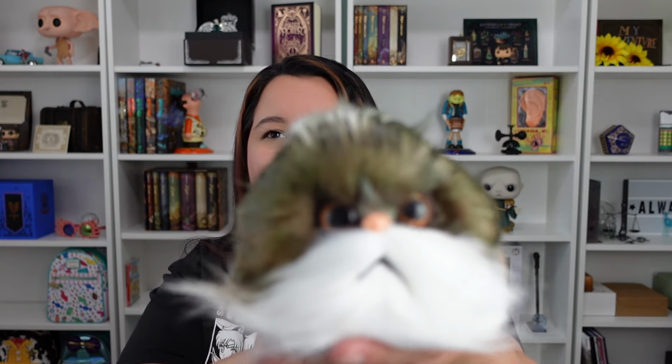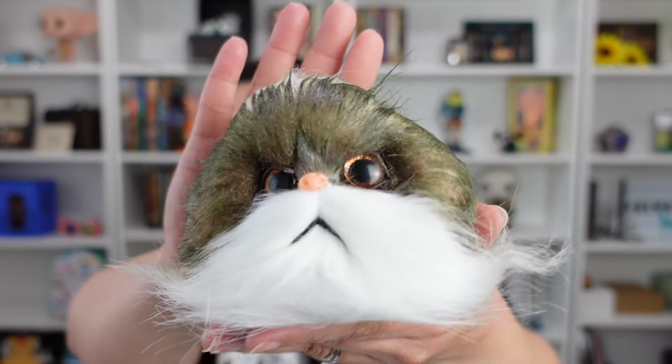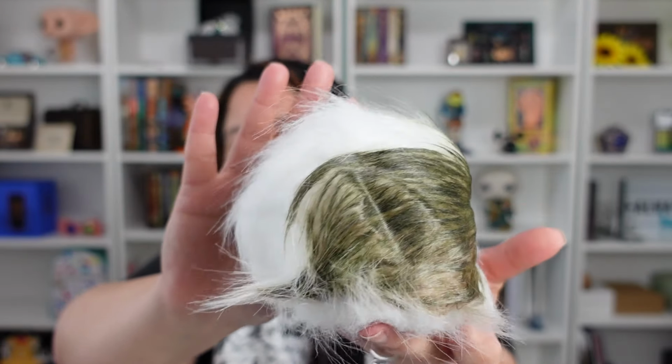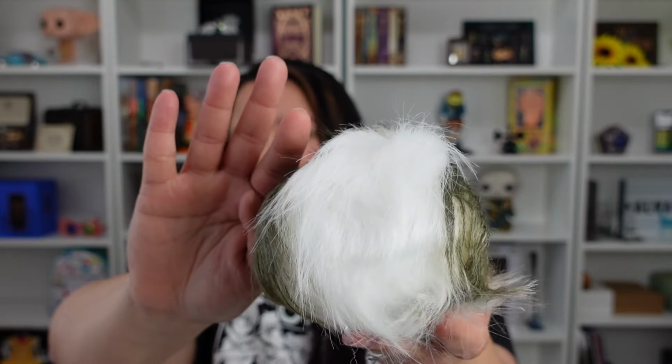Oh, this is so cute. It reminds me of the game Hogwarts Legacy. Oh, look at how adorable he is. Okay, let me block my face so you can see him. Now, I don't recall seeing Puffskins in the movies, but I know for sure that they are in the Hogwarts Legacy book. So this is so cute.